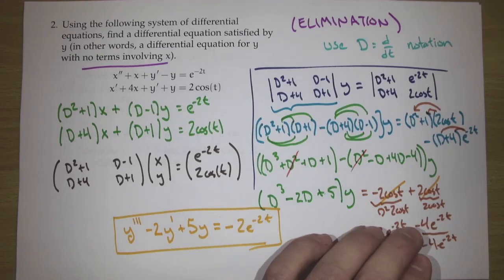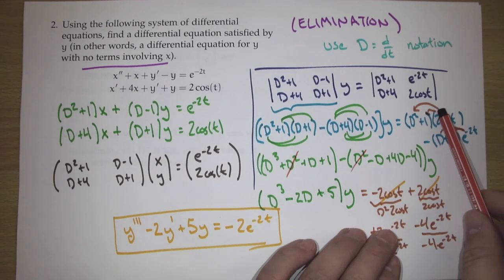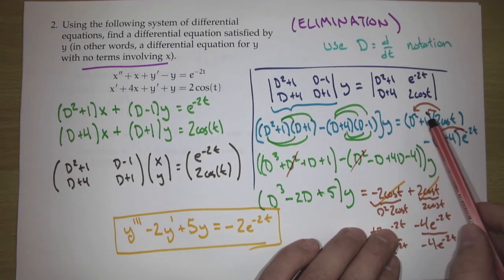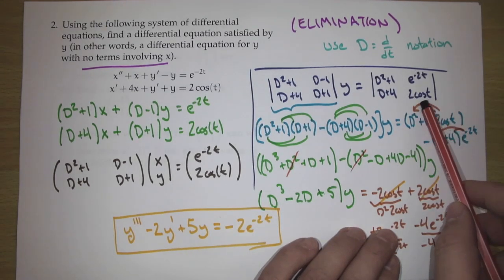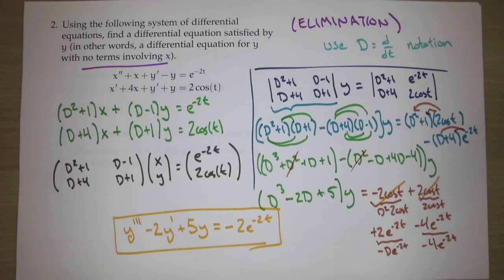So where did this negative 2 cosine t come from? Well, it came from distributing here, right? So I'm taking the 2 cosine t times d squared. So d stands for derivative. Okay, so d squared stands for 2 derivatives. So start with cosine. Derivative 1 of cosine is negative sine. And then take the derivative of that is negative cosine. So that's where you get that from.